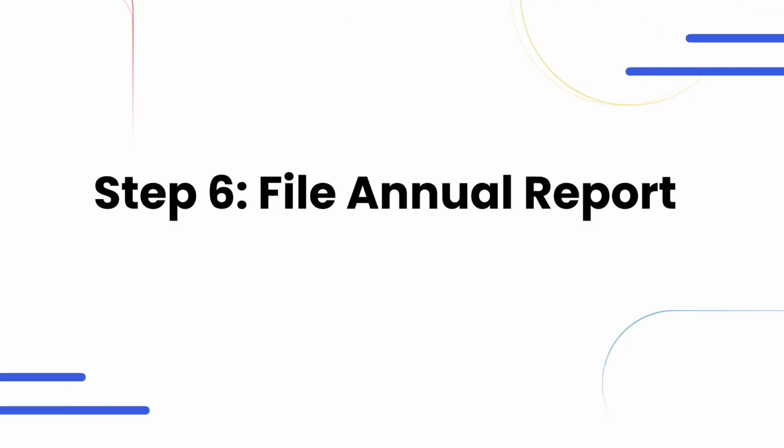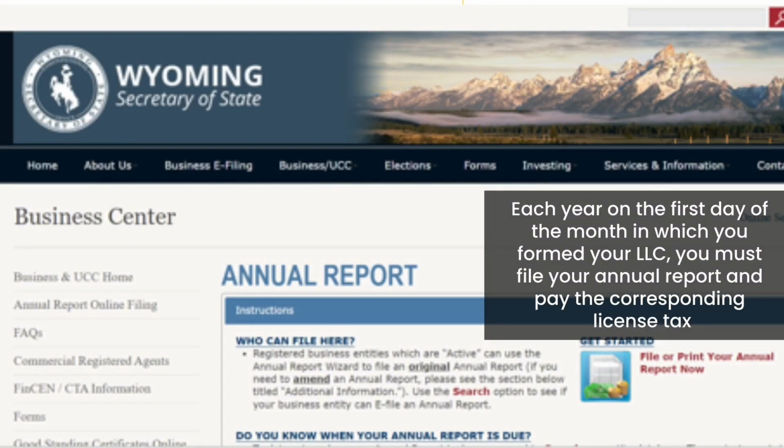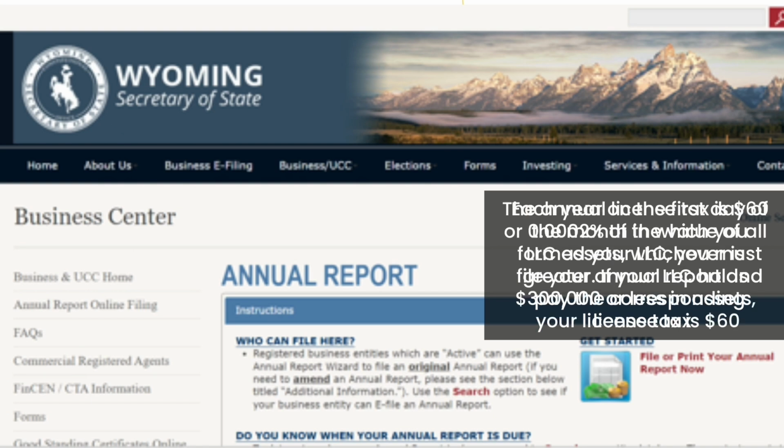Step 6. File annual report. Each year on the first day of the month in which you formed your LLC, you must file your annual report and pay the corresponding license tax. For example, if you form your LLC on Dec. 15, 2024, your first annual report is due Dec. 1, 2025. The annual license tax is $60 or 0.0002% of the value of all LLC assets, whichever is greater.